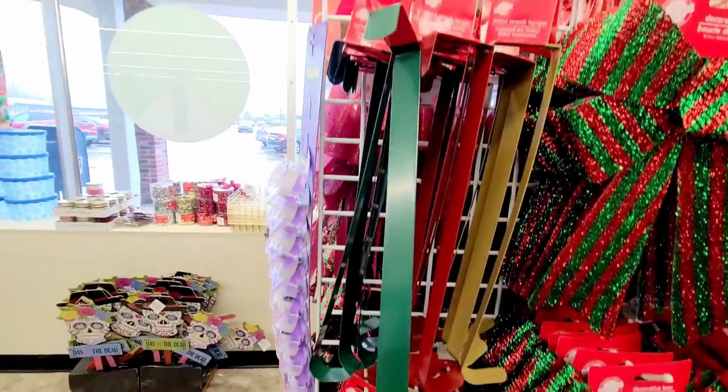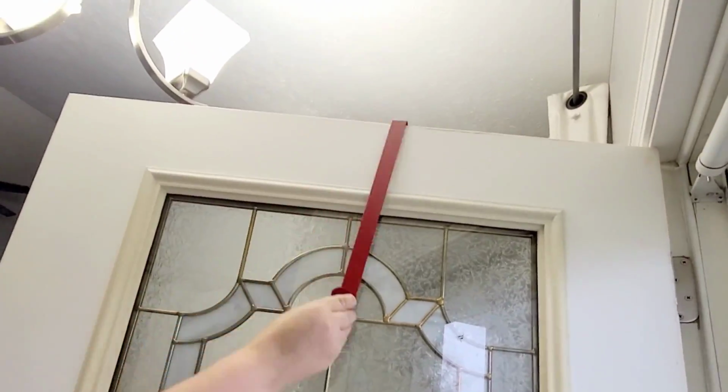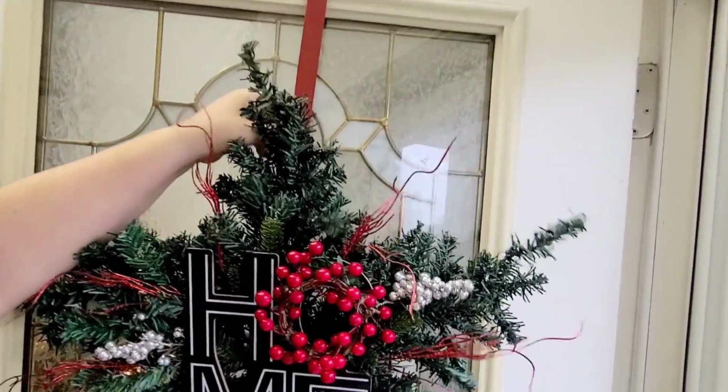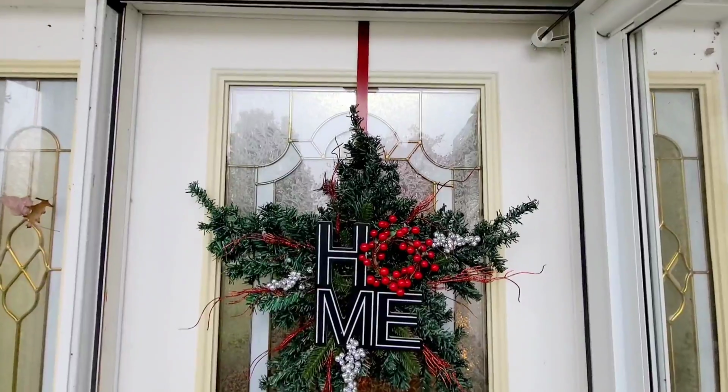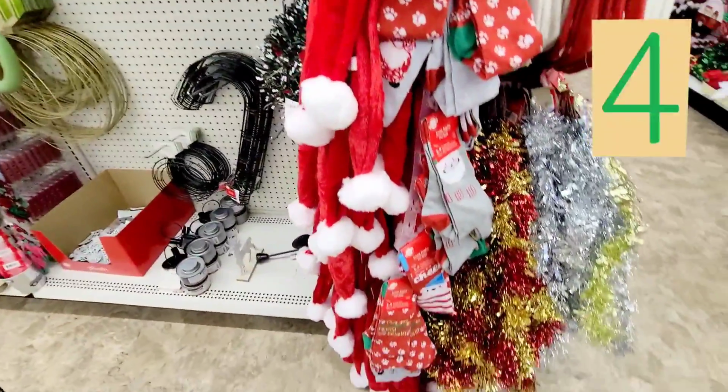In that same section, I found these beautiful and very sturdy wreath hooks. I actually grabbed a red one myself and I brought it home and I placed it right on my front door. It is perfect length. It is very durable and it hung perfectly. For $1.25, I think it's a pretty good deal. What do you think?